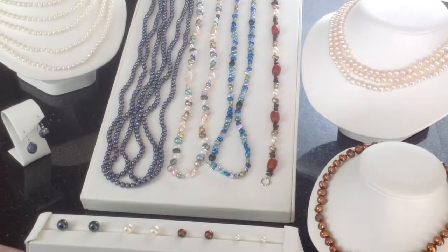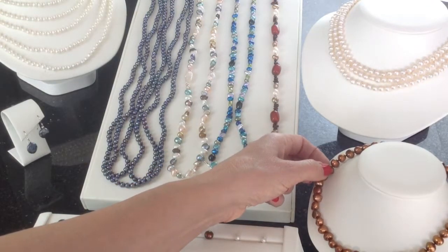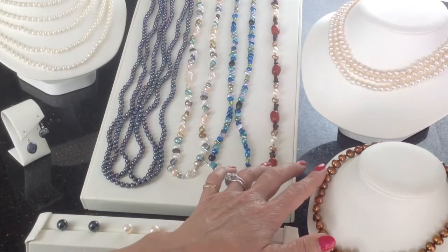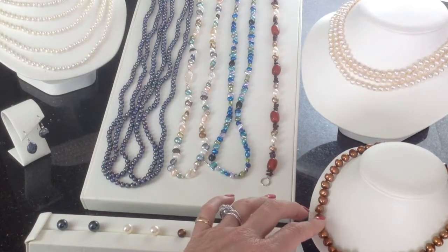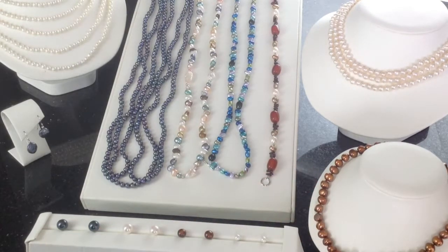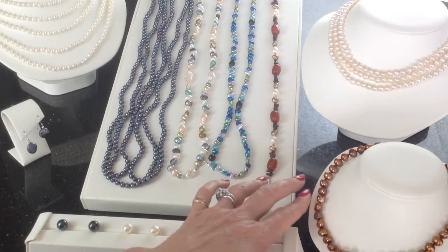There are some other factors to look out for when buying your pearls, and one is the stringing. Now you can see on here they're all knotted in between the pearls. Now the reason for that is so that they don't rub against each other, because they can damage each other. And also, if you were to be unfortunate enough to catch them on something and break your necklace, you're only going to lose the one pearl, not have the whole lot scatter all over the floor. So that's quite important.